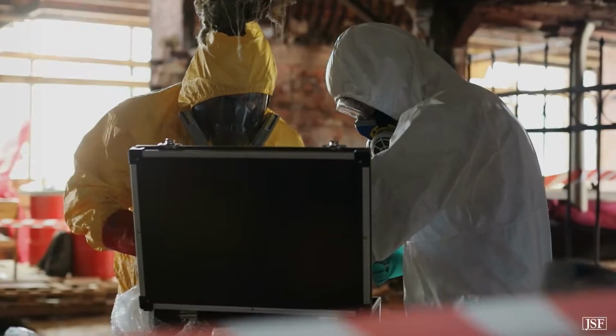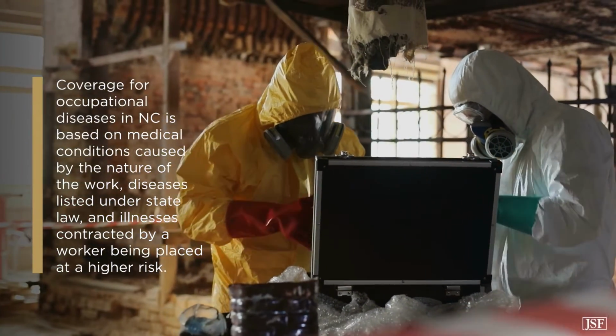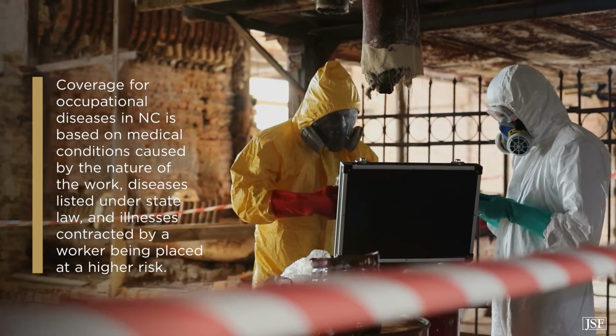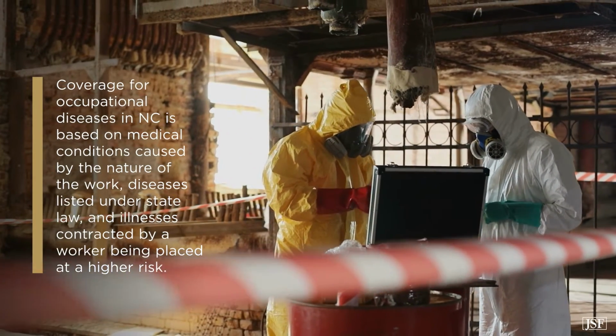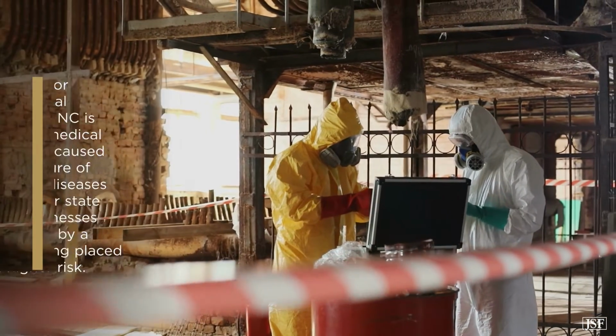While many workers' compensation claims focus on injuries, it's also important to remember that some workers get sick from their jobs. If you're suffering from an occupational disease that developed over time as a result of your job, you may be entitled to benefits. Coverage for occupational diseases in North Carolina is typically granted for medical conditions caused by the nature of the work, diseases that are listed under state law as being commonly associated with an occupation like asbestosis, and illnesses caused by the worker being placed at an increased risk of contracting the disease when compared to a member of the general public.